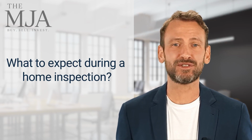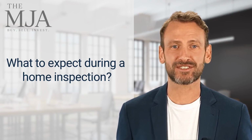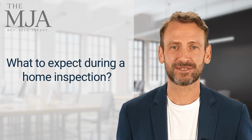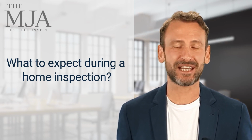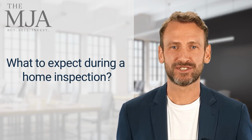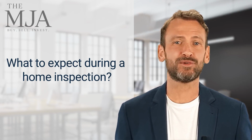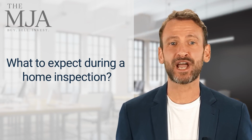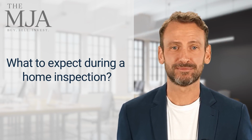This report will include information on any major issues they found, as well as any minor repairs that may need to be made. It's important to review this report carefully and to ask the inspector any questions you may have. The inspector will also be able to provide you with an estimate of the cost of repairs, which can be helpful when negotiating with the seller.